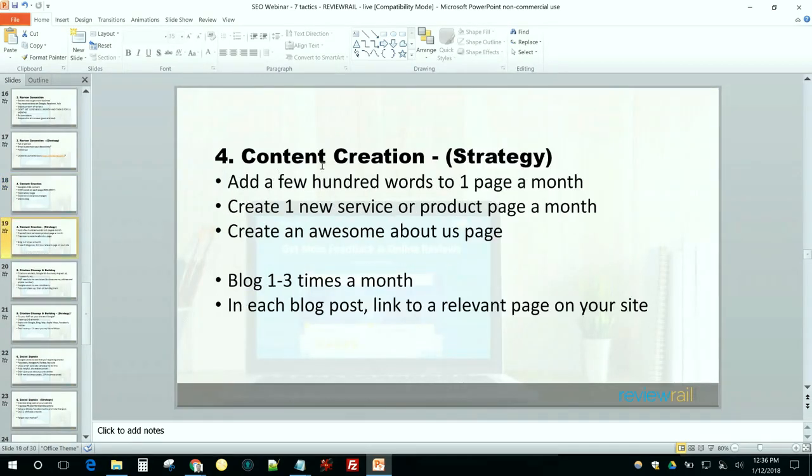Now here's a little bit of strategy. You want to add a few hundred words to 1 page a month. If you do that over 12 months, you're going to have a ton more content on your site. It's going to help you rank all over the place. Create 1 new service page or product page a month also. If you can't do it from the beginning, maybe 1 every other month, whatever it is, just try to put more content out there, but good content, quality content.